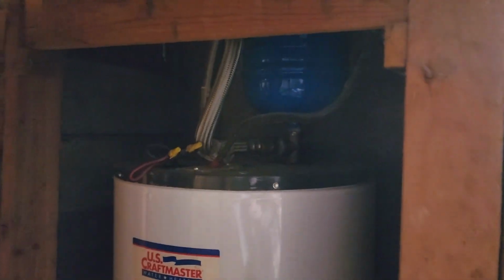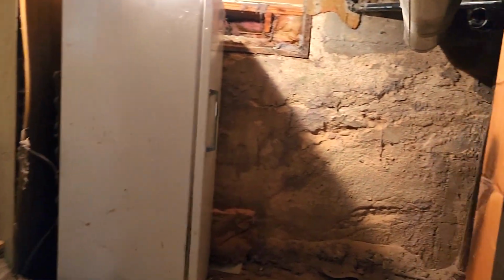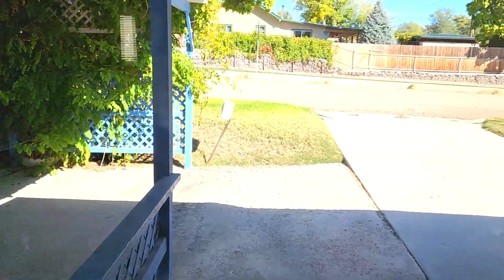Water heater. So why do people call that a hot water heater? Because if your water is already hot, you wouldn't need to heat it. Am I right on that? Oh boy, I don't know how they got that freezer down here. That's probably why it's still here. Huh. So it must have the little carport area.